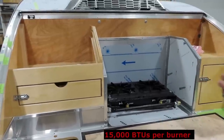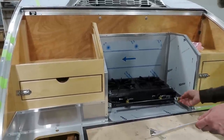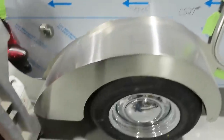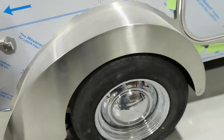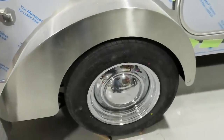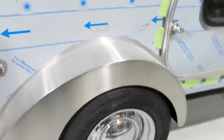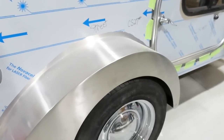A lot of people say, oh, I'd like to bring it out. No, no, you don't. You'll find that out pretty quick. The fenders, obviously, are our own design. Even they're stainless steel, welded and ground, 14 gauge. Those fenders will be around another 200 years. What size tires are you using?